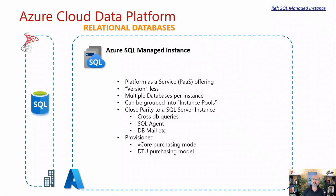It gives you the capability to do most of the things that you can do on premises. And we say close parity because that is not full parity. A lot of the things that are deemed on the server, like access to the file system, can't be done within Azure SQL Managed Instance. And in any case, these are sort of the standards that we adopt when we're looking at consolidation, because we always say, hey, you shouldn't be accessing the file system if you're running SQL Server in a consolidated environment.